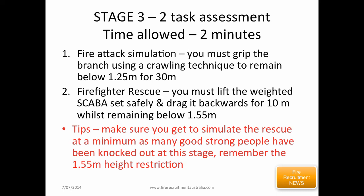So the tip here is to make sure that you get to simulate the rescue at a minimum, as many good strong people have been knocked out at this stage. And remember the 1.5 metre thing, because this is one that you don't want to get knocked out on. There's no need to.